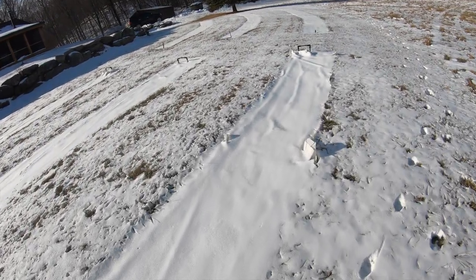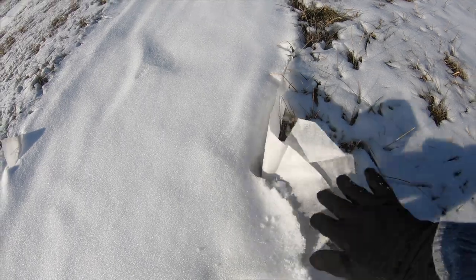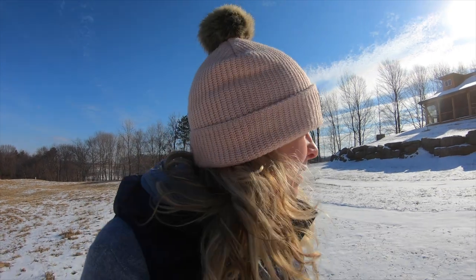You can see we have Agribond down covering all of our lavender beds to keep them warm under the snow. Typically this lavender is only grown in England and France, but you can get it to grow in the north of America if you cover it in the winter. So fingers crossed, when we take the covers off in a few weeks here, the lavender will still be alive, hopefully.